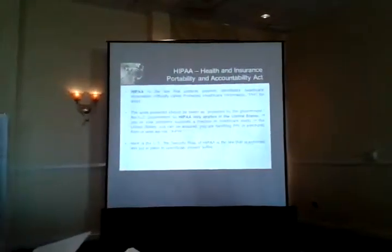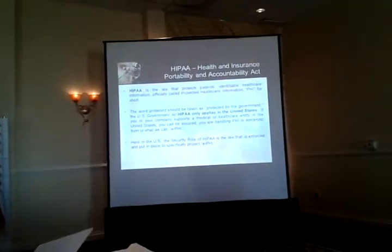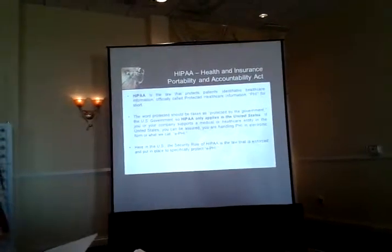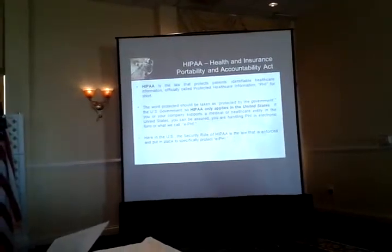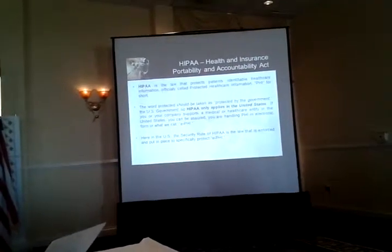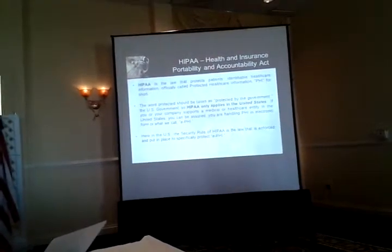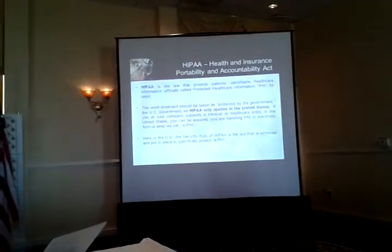Basically, just because we don't have a lot of time here, HIPAA, which we always talk about now, is the law that protects patients' identifiable healthcare information. It's officially called Protected Healthcare Information, and we call that PHI for short. The word protected should be taken as protected by the government, and the government we're talking about is of course the United States government. So HIPAA only applies in the United States.